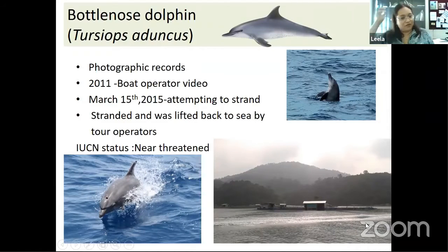And it was alive. There were no more reports of strandings of bottlenose dolphin at that time. So yeah, the dolphin's status has now been uplifted to near threatened. Before, it was, I think, data deficient, if I'm not mistaken. But not much work has been done on this. Not much research has been done on this animal worldwide either.